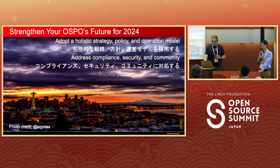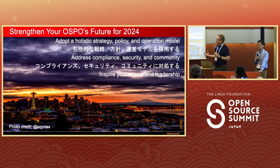So I hope with our session you can go back to your organization and inspire your teams and inspire your leadership, but most importantly, inspire yourself, because working in this area is a very important part of your organization's future success, even though other parts of your team may not fully appreciate the reality of how impactful open source is on today's software supply chain.